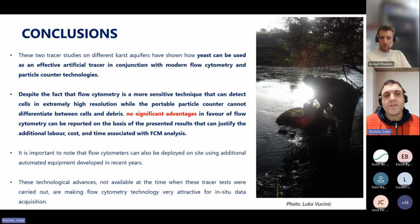It's also important to know that flow cytometry can be deployed on site using additional equipment that I showed you in a couple of slides before, which was developed in recent years. When we conducted this tracer test, we brought those samples back to the lab and analyzed them. Now you can do them in situ as well.